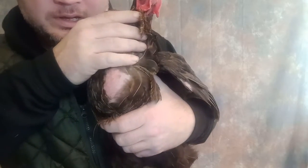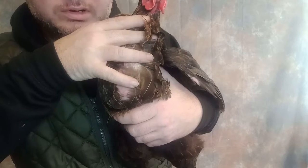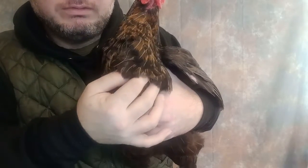And you can see there under the skin, let me get a bit closer. That's sort of squidgy, like a stress ball. It's not solid, it's not impacted. I can feel the individual pellets and grains and things that she's been eating this morning. Now, if this was fermented, you'd have bubbling coming out of the beak here, and you would have this sweet sort of beer smell, as I mentioned.